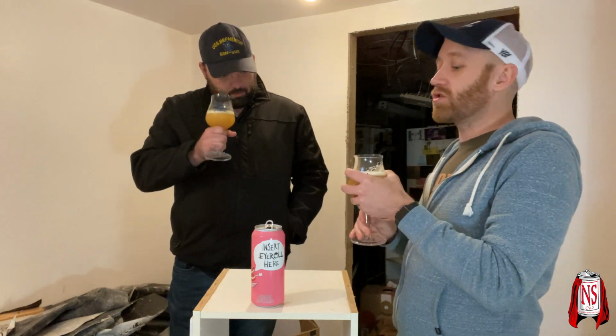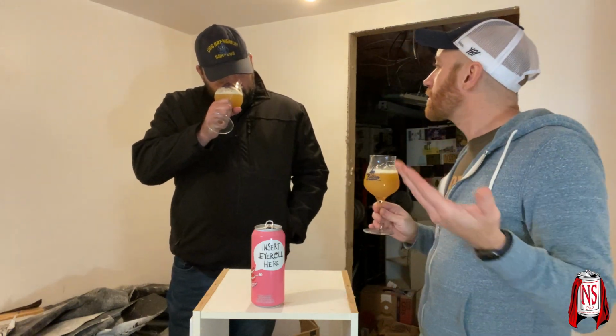Even the yeast nose is very Trillium-esque, which, Vitamin C being an East Coast brewery, maybe that's the case. We didn't do our homework. I literally pulled this out of the fridge randomly and we realized it was a Vitamin C collab. So here we are. I mean, it's really nice.